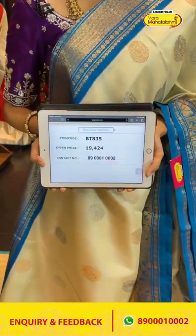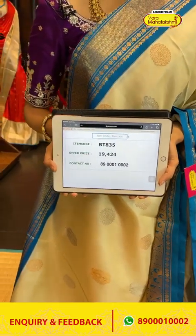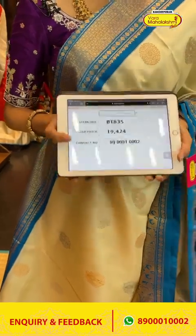The code is BT835 and the price is 19,424. So to buy this, take a screenshot and ping us on 8900010002.